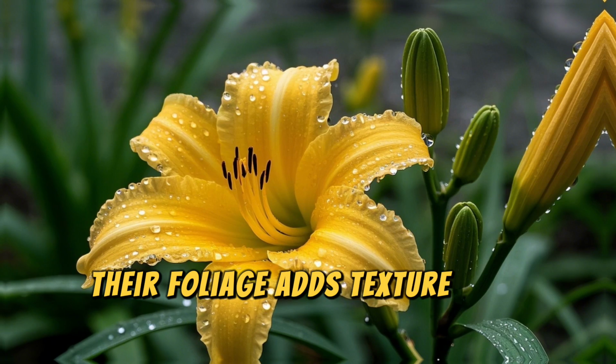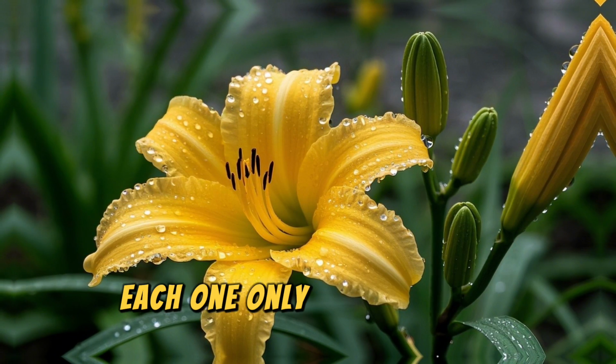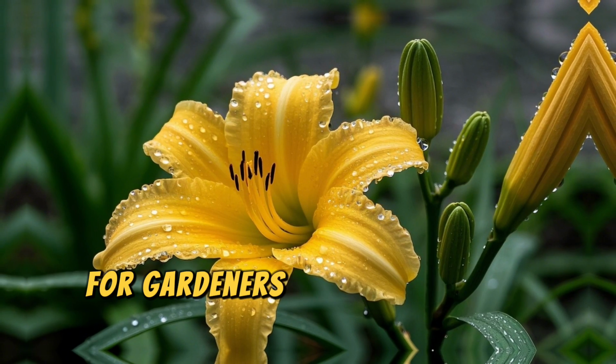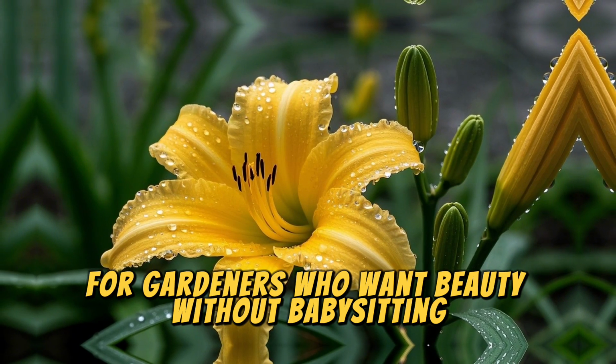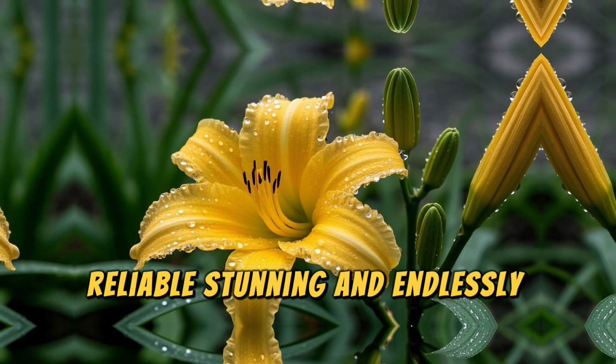Their foliage adds texture year-round, and the flowers feel like daily surprises, each one only lasting a day, but always followed by another. For gardeners who want beauty without babysitting, daylilies are the perfect partner: reliable, stunning, and endlessly generous.